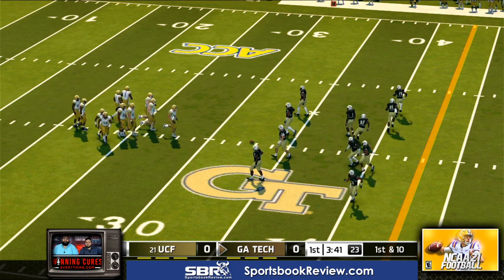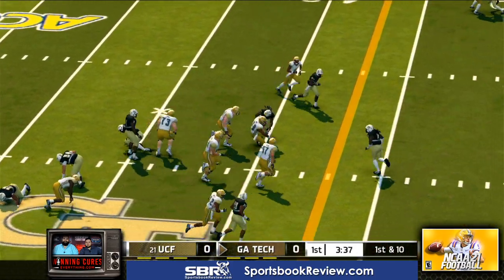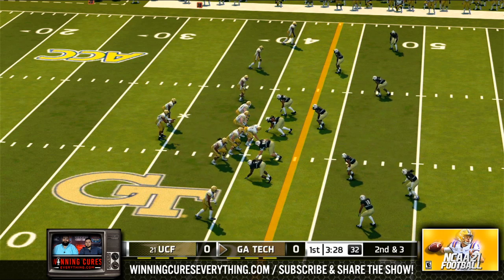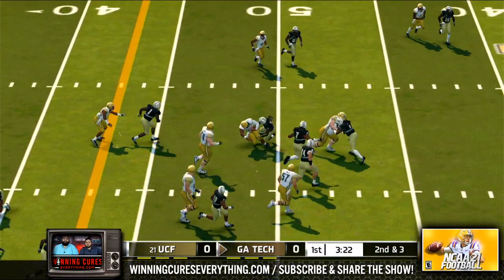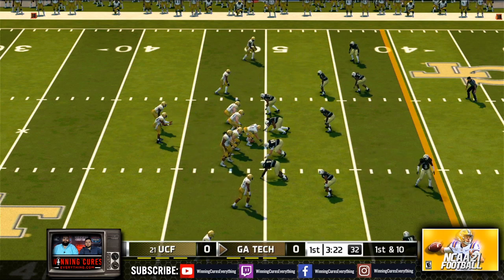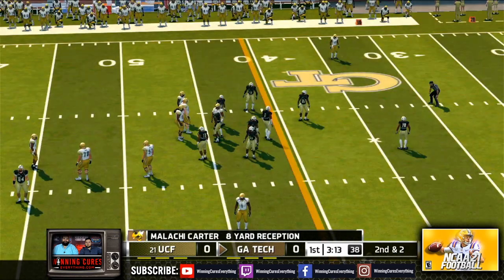So here comes the offense taking the field for the first time today. Nice run, and he's brought down. Sims picks up about 7 yards on the option keeper. Hits him hard at the 49. He kept it himself and picked up a good-looking first down. Great execution and a good decision there by the quarterback. And he's taken down at the 42-yard line.